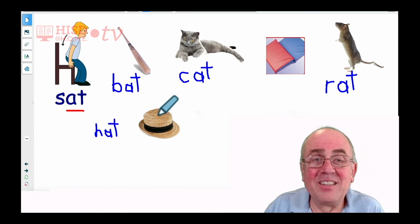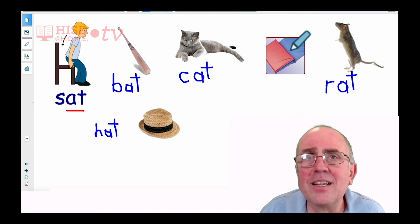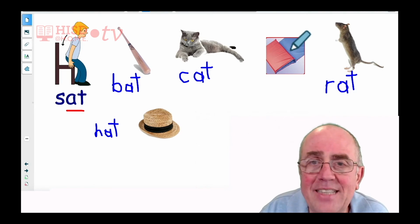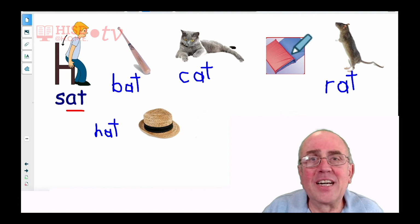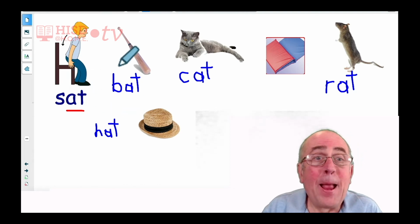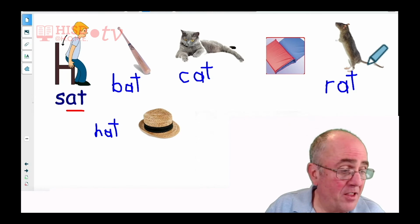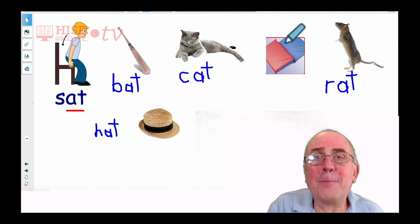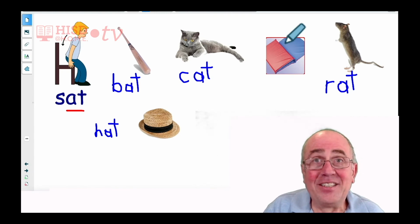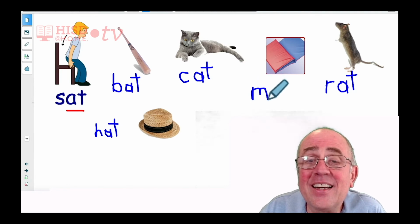writing on the computer. Did we write all of the words? Why don't you go ahead and finish the last word, and then we'll check your work. Right, that is a mat. I'll give you just a second, because if you can write all of these words, sat, hat, bat, cat, rat, I know that you can write the word mat. Mat. Did he finish? Let's check. Mat is M, A, T.